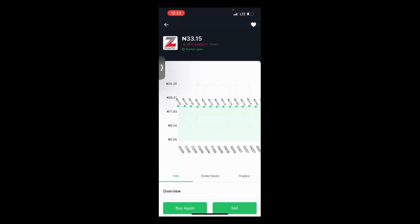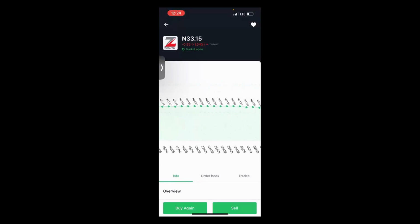From the previous webinar, I already explained the page and what almost everything means. But for those that were not there, so you won't get lost, let me just quickly go through it again. At the top left is the Zenith logo, then the price in front of it is the reference price. Reference price means the price it closed at yesterday. So you can see this graph that is there, it shows the 1 year price change of Zenith Bank.